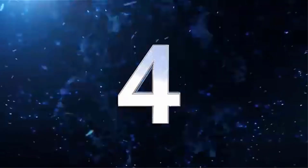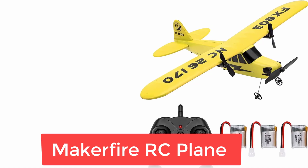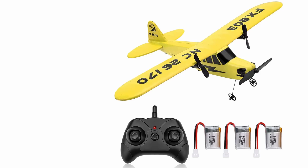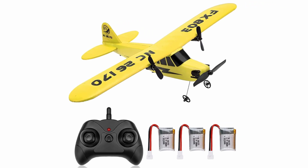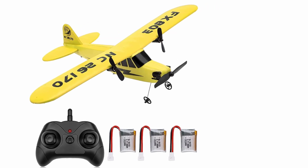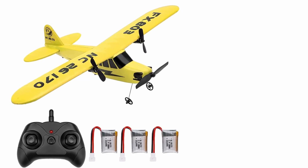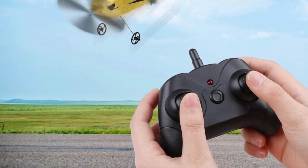Number 4. Makerfire RC Plane. The Makerfire RC Plane FX803 is a 2-channel remote control glider designed for beginners and young pilots, offering a fun and stable flying experience. Perfect for kids and adults looking to enter the world of remote control aircraft, this lightweight, durable plane is equipped with a 6-axis gyro, ensuring smooth and controlled flights even for novice users.